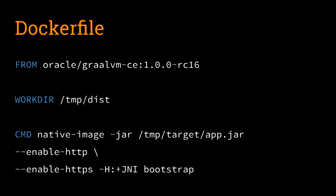Oracle has a number of images available. Here I'm saying, yes, I want to do native image. Here's my big fat jar file that I built. I do want to do certain types of networking, HTTP and HTTPS, and it sets up this image for me.